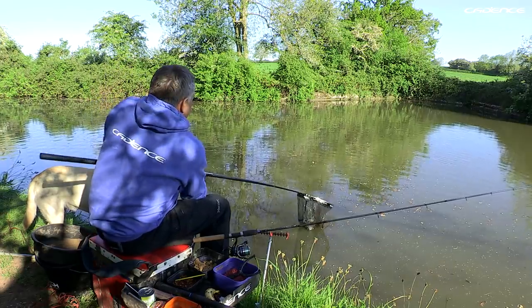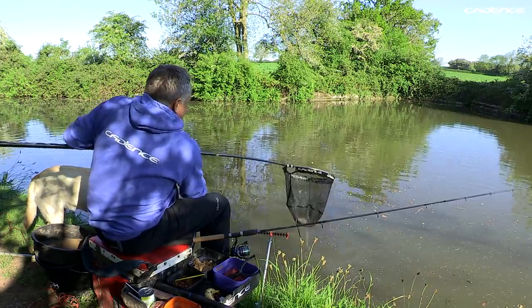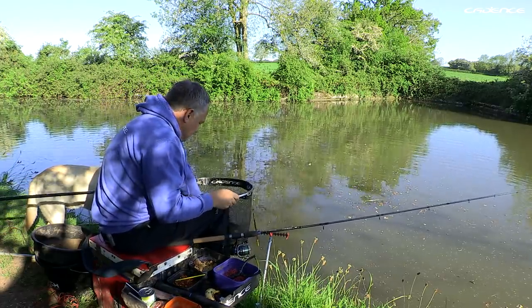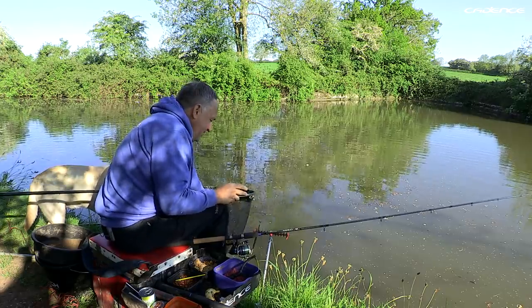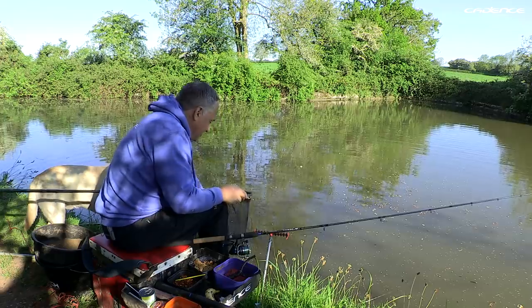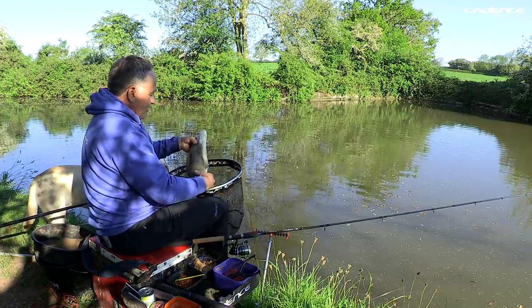Obviously, with a feeder and a static bait, if the canal does start to tow, that should enable me to keep fishing. That's the advantage of a pole, is you can actually hold your rig in position when the canal starts towing. But I'm not complaining with this fishing at the moment.